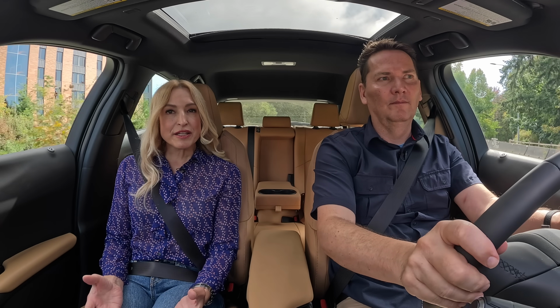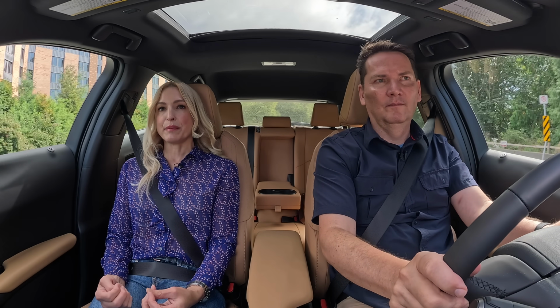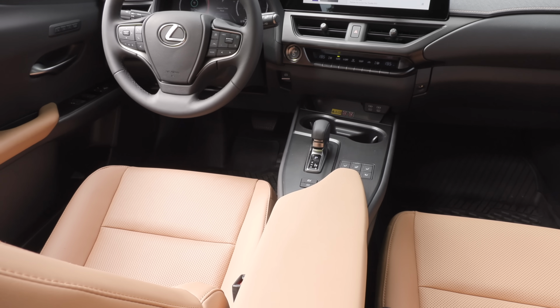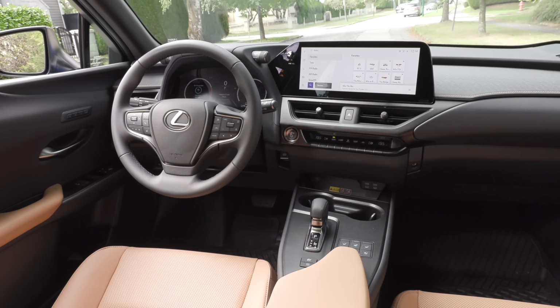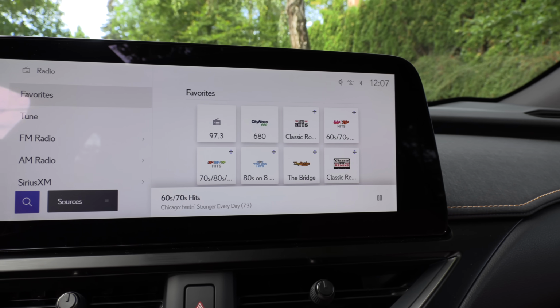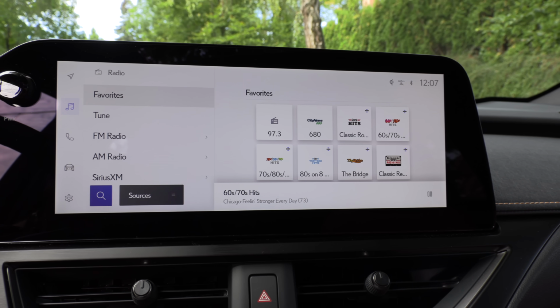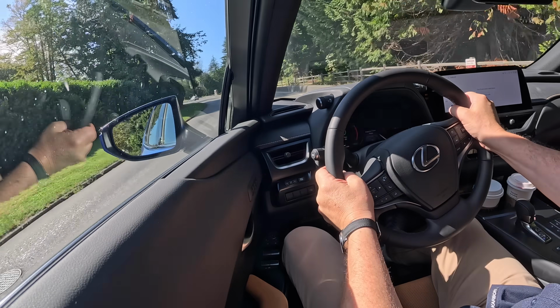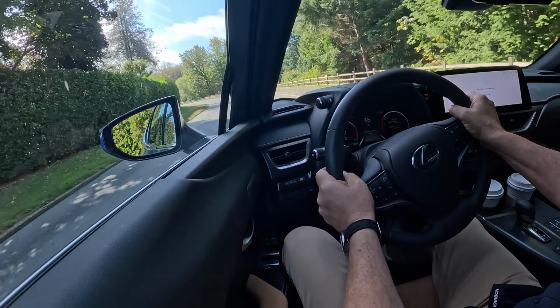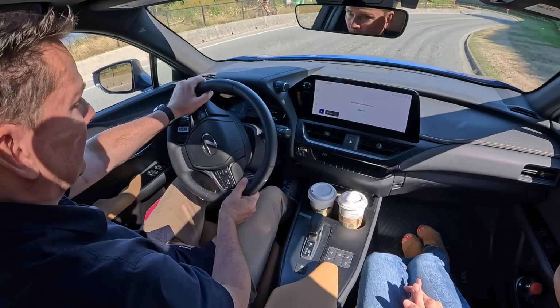The UX interior really does feel upscale. This has got NuLuxe upholstery, which it comes standard with. I like all of the buttons, and you've got a volume knob. The infotainment system is easy enough to use. We've got the dual 12.3-inch screens in here, and it really does give it a sophisticated look.